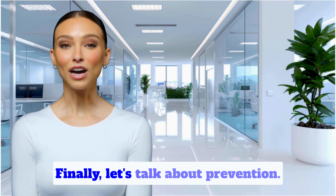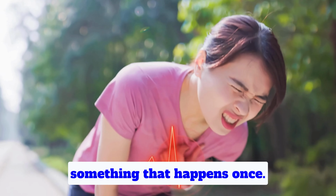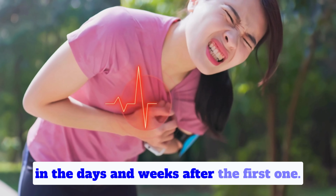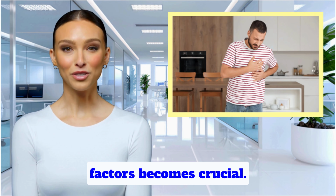Finally, let's talk about prevention. Because a stroke is not just something that happens once. The risk of a second stroke is highest in the days and weeks after the first one. That's why controlling risk factors becomes crucial.